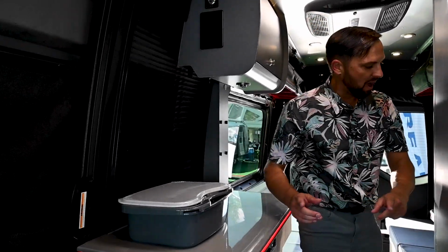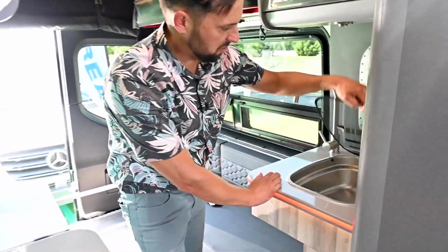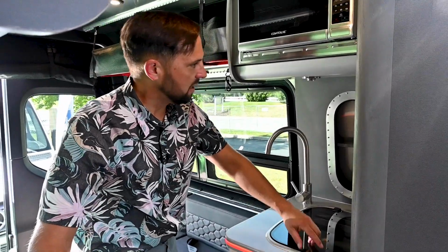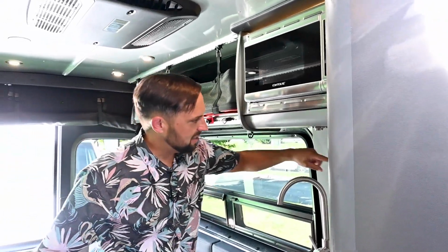What they did on this model is they actually put the sink on this side. So you got a little sink over here. You could put your induction cooktop anywhere you would like. Some of the really cool things that I see, this is my first time seeing this, I just got here, is this little pocket here.